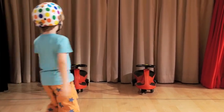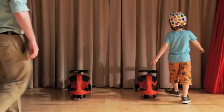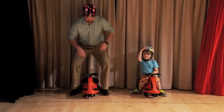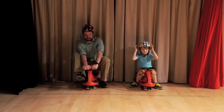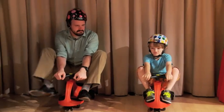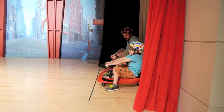To give you a good idea of what these cars look like in action, we've set up the Plasmacar Challenge, a race between a seasoned professional and parent and child's editorial assistant. Drivers ready? On your mark, get set, go!